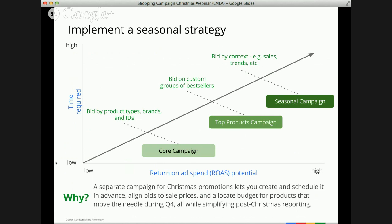And essentially what you want to do here is a separate campaign for the products you want to promote more heavily around Christmas, because this lets you create and schedule the campaign well in advance. It allows you to allocate budget for the products that are especially important during the Christmas season, and it does it all while simplifying your post-Christmas reporting. So you'll have one campaign that you and your team can look at in Q1 when you're back from holiday and look at for understanding how you did during Q4.